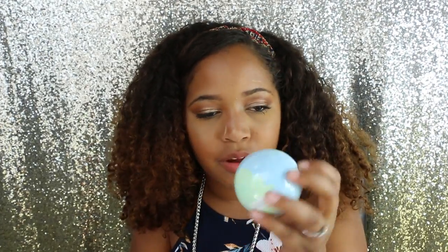This is one of my favorites. This one is called Petalicious. I definitely love this one. It has little flower petals in it, and it's just really nice. I actually purchased six more, so I'm gonna go through the ones that I know. So the first one, this one's called Namaste. And this is supposed to be more of a relaxation one.